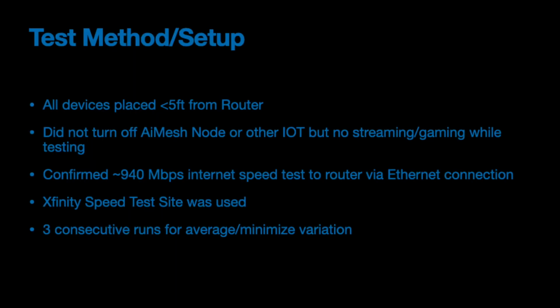For the testing, all client devices were placed under 5 feet from the AX11000 router. Although I did not turn off the other devices in the home network, including AiMesh nodes, I ensured no one was streaming or playing games during the test. I confirmed the internet speed at the router to be approximately 940 megabits per second via an Ethernet connected device.